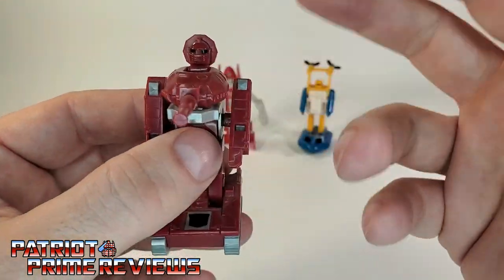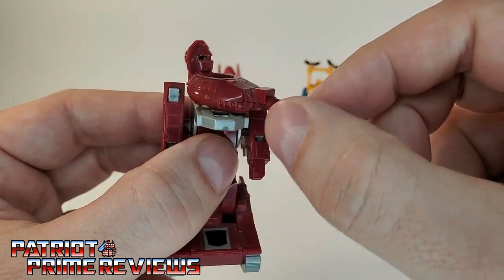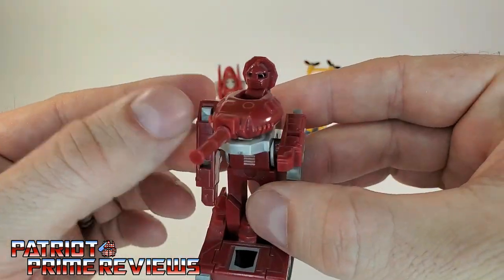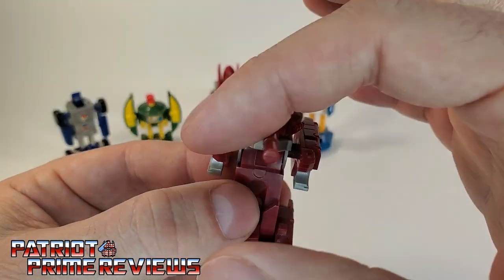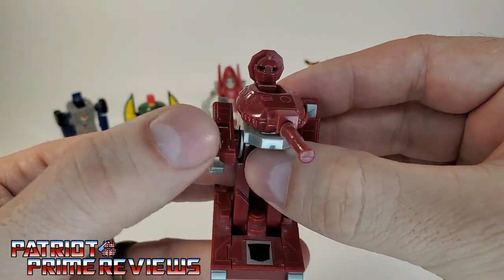Looks really good. Articulation. The arms can do a complete 360. And the turret can still move. It can do a complete 360 as well if you bring the arms up flat like so. So that way nobody's sneaking up on Warpath. He can blast them from behind.